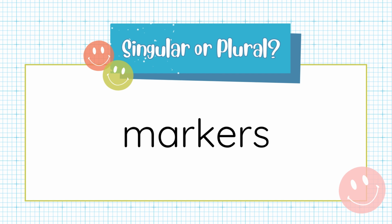Here is our next word, markers. Is it singular or plural? It is plural.